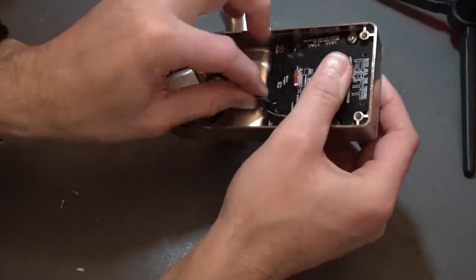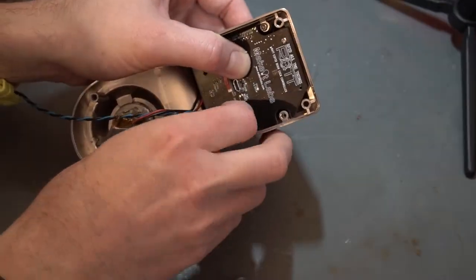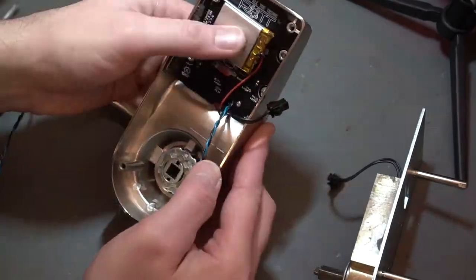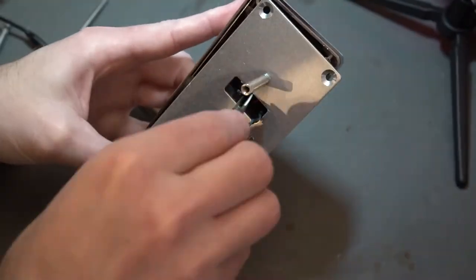The wires come through a little slot at the bottom, and then a couple of screws hold the board onto the bezel. And then the LiPo is going to get stuck to the top up there. Connect the motor up to the lock mechanism, and then assemble the back panel onto the front panel.